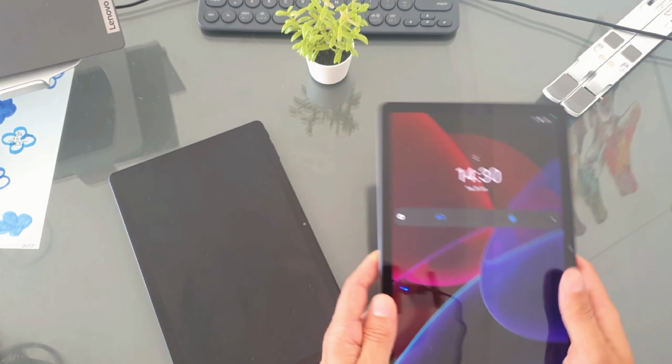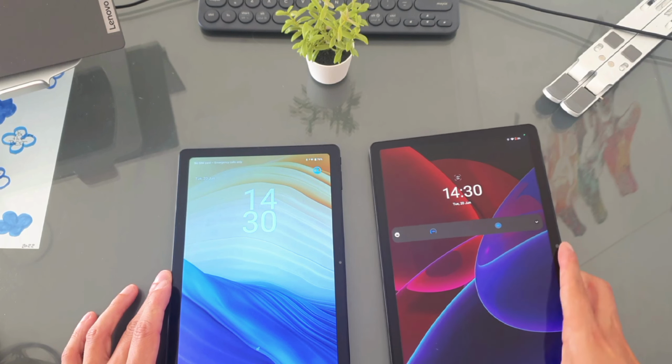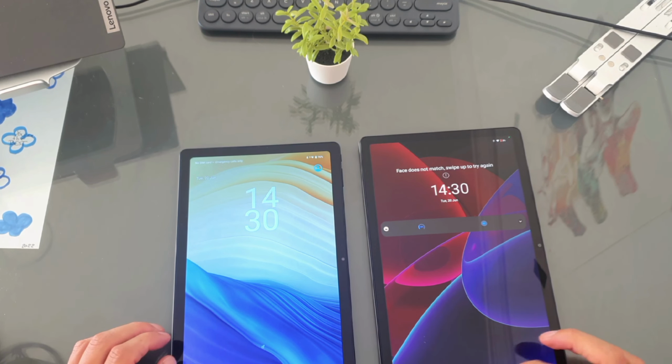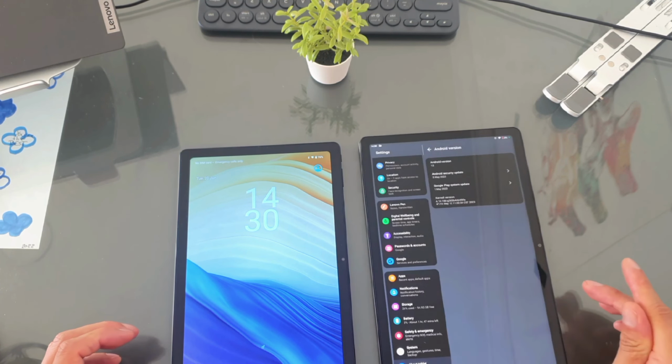And what I wanted to do was compare two devices that are budget but came highly recommended. Now, you may have seen that I've already done a video on the Samsung A8 and what I thought about that. And these two devices I feel are in that competitor range, but in my mind, one of them is actually better than the other.